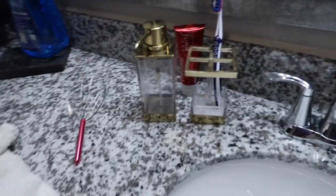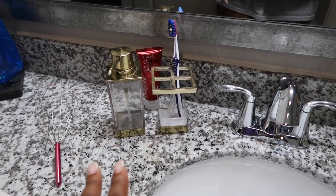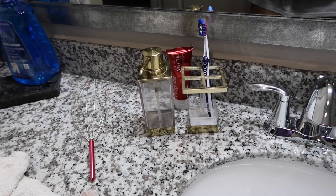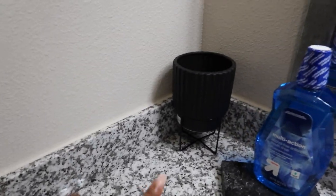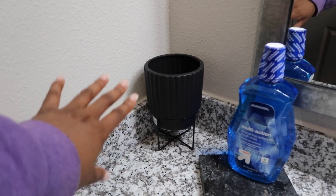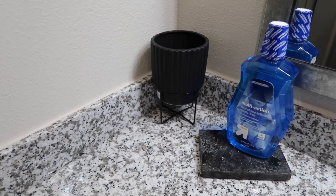I was also looking at my toothpaste, soap dispenser and toothbrush holder thing, and I've had these for a while as well. I was thinking that I wanted to do the gold in here, but now I'm thinking that I don't. I think that I want to go darker. I think this is actually a planter, but I was going to put a candle in it. The Bath and Body Works candle fits fine. I got this from Ross the first day I was shopping. I think you guys should see that in this vlog, but I got that from Ross.